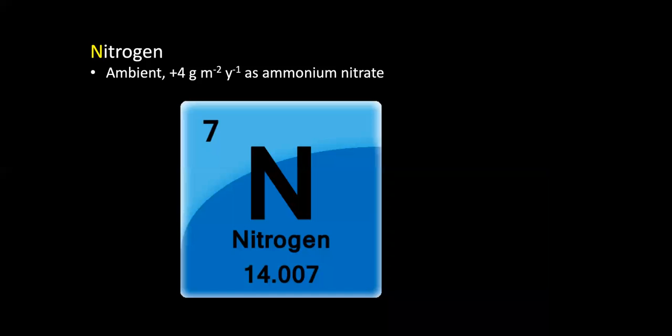This biodiversity and CO2 are crossed with a nitrogen treatment, where plots either receive ambient nitrogen, where the background deposition is somewhere between 8 to 10 grams of nitrogen per meter squared. And then the nitrogen treated plots receive an additional 4 grams per meter squared per year as ammonium nitrate.